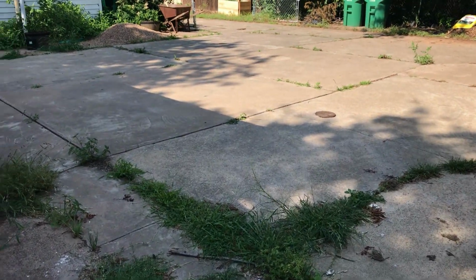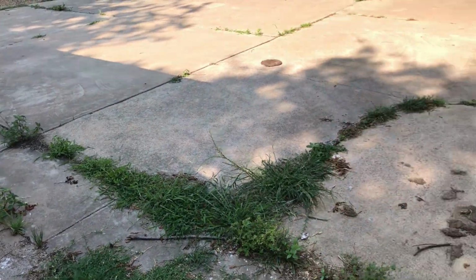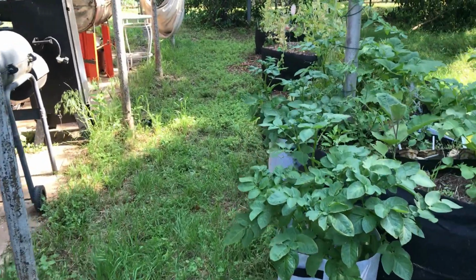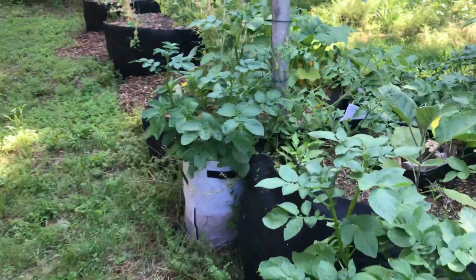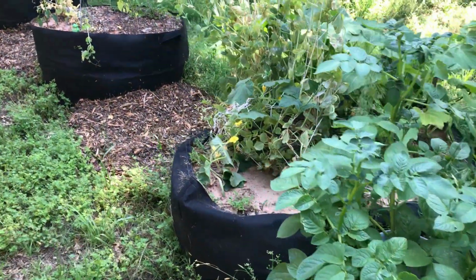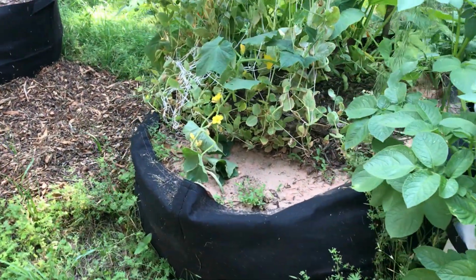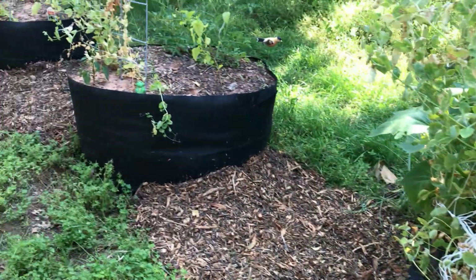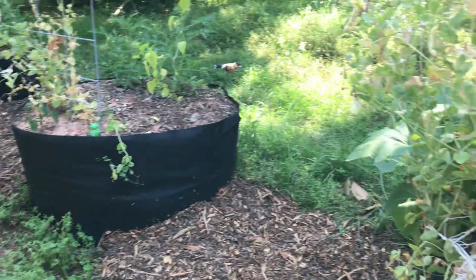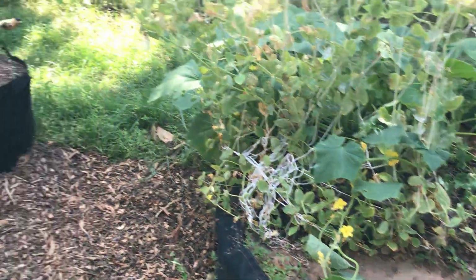My goal is to use this kind of video for accountability and get this to be looking better in the next year or so. The fabric beds are doing fine. This is the second year for that one. It didn't get filled properly, so it's collapsed a little. But the ones that got filled all the way are doing fine. The soil that got put in them made a big difference.